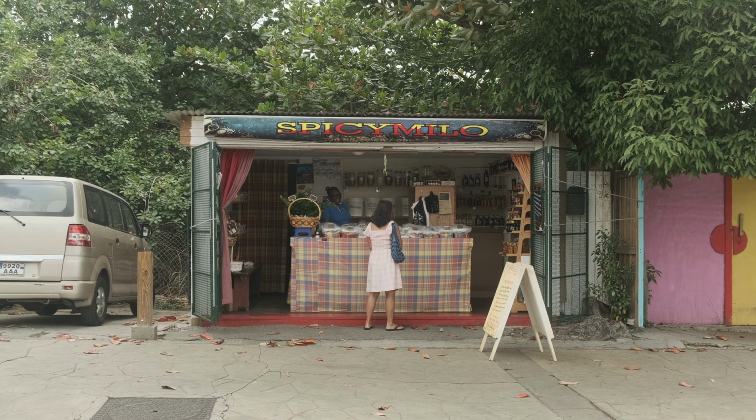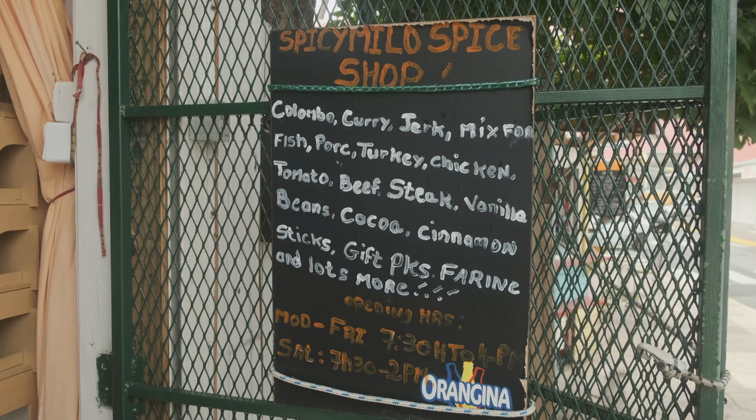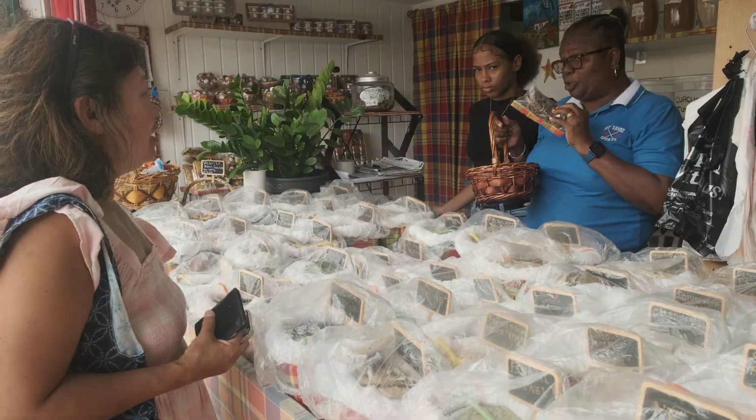Last but not least is SPICYMILO, about a couple short blocks up from those shops. SPICYMILO is famous for its magic spice seasoning mix. It is indeed magic on everything.